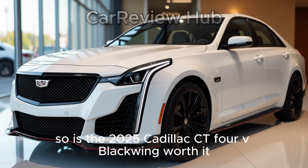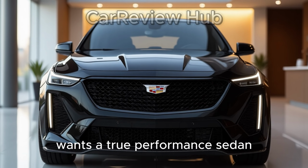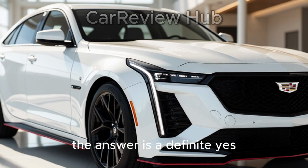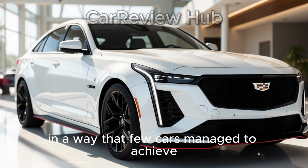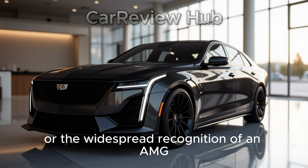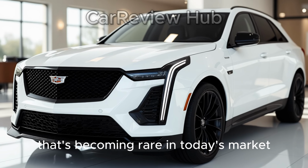So, is the 2025 Cadillac CT4-V Blackwing worth it? If you're someone who values American engineering, wants a true performance sedan that still delivers daily comfort, and appreciates the option of rowing your own gears, the answer is a definite yes. It blends Cadillac luxury with hardcore performance in a way that few cars manage to achieve. It may not have the prestige of a BMW badge or the widespread recognition of an AMG, but what it does have is character, power, and a raw driving thrill that's becoming rare in today's market.